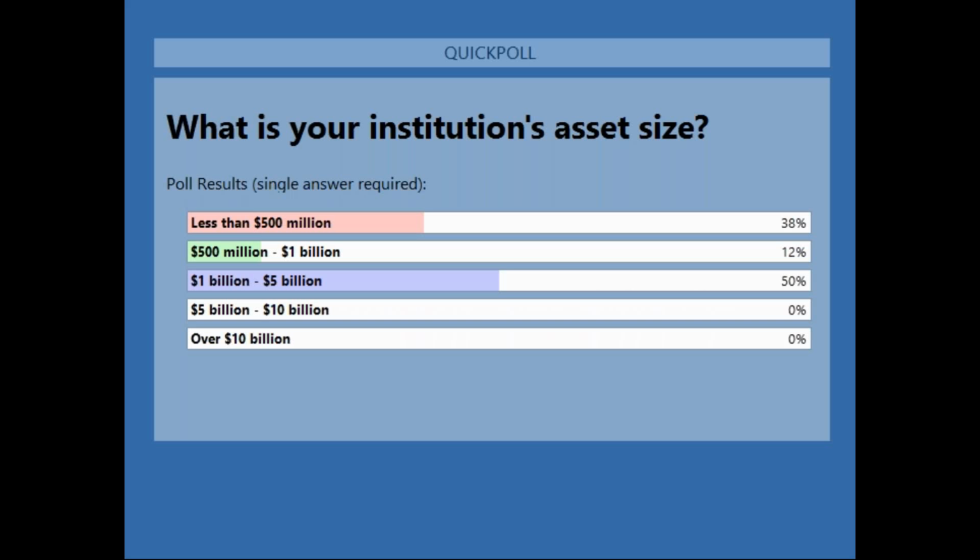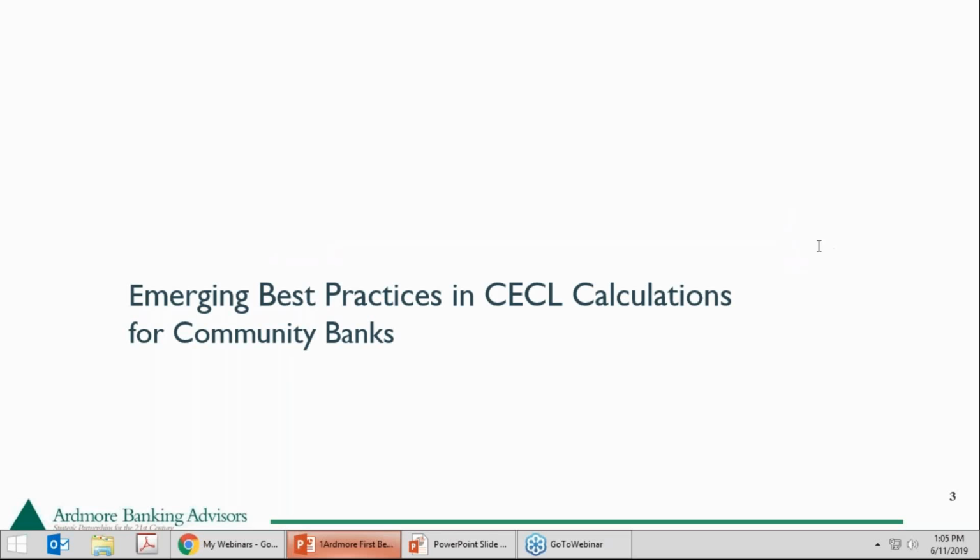Okay, and you can see that the majority of the banks attending here are 1 to 5 billion, and there's a good representation from the less than 500 million as well. So thanks for that. And just to piggyback on that poll, we'll do one more, and then we'll get into the content.